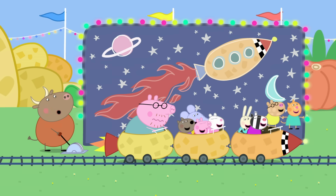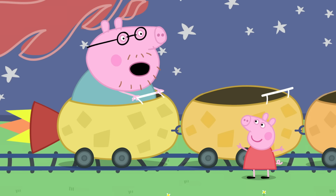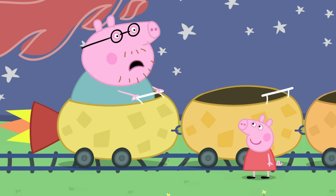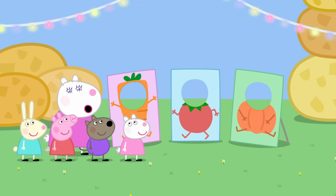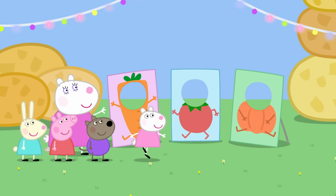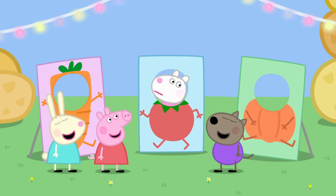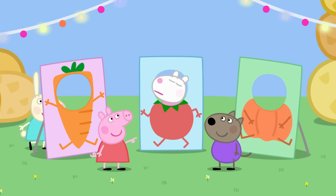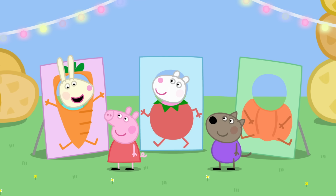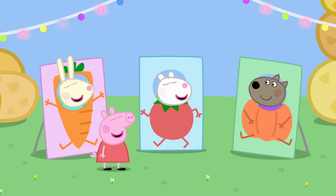Brilliant! Everybody off! That was fun, wasn't it, Daddy? Yes, lots of fun. Mummy, what's that? Go round and put your head through that hole. Now what happens? Susie, you're a tomato. Look, I'm a carrot. Oh, yes. And I'm a pumpkin.